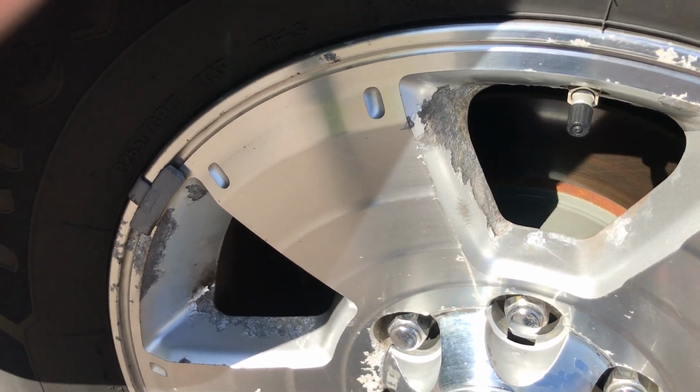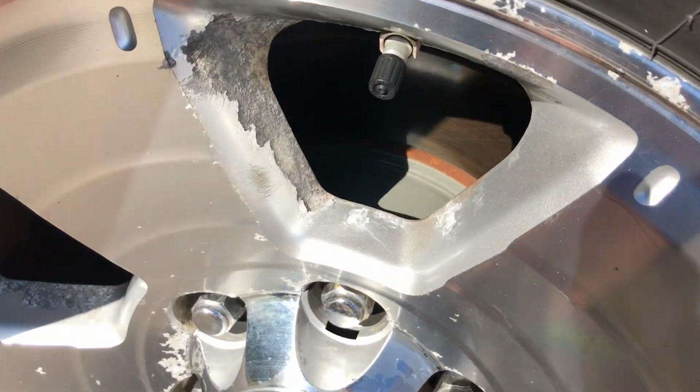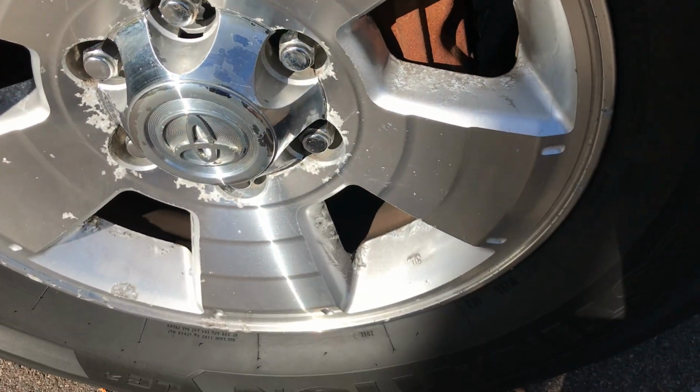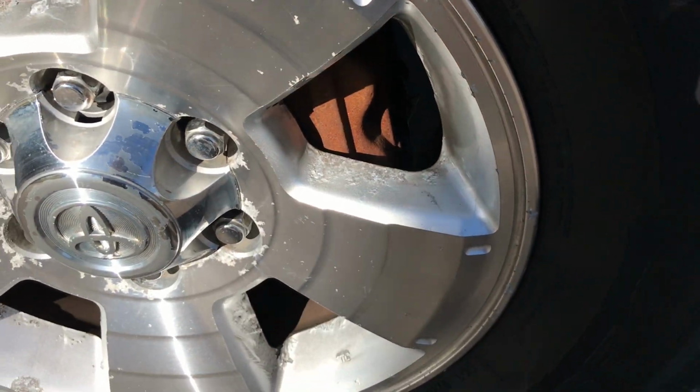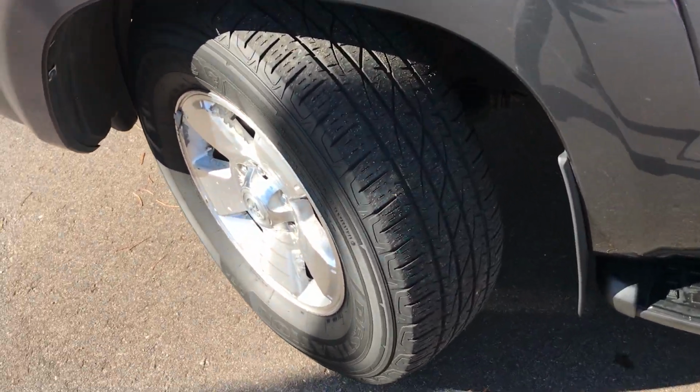Looks like it has newer front brakes. I would have to look. We might have done those actually. Looks like newer front rotors. And then the calipers are definitely not original. I don't recall doing those, but I'll have to look at what we did as far as service.